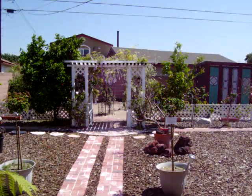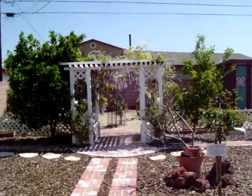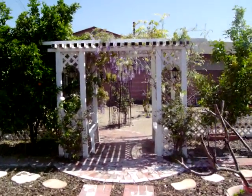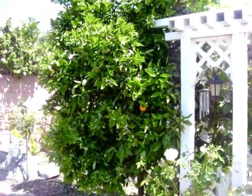I'm going to take you on a little mini tour of this magnificent big backyard. Let's try to do it really quick here. Try to get it under 5 minutes. First we're going to enter into the arbor area here. To the left we have a big orange tree. We get a lot of oranges here every year.